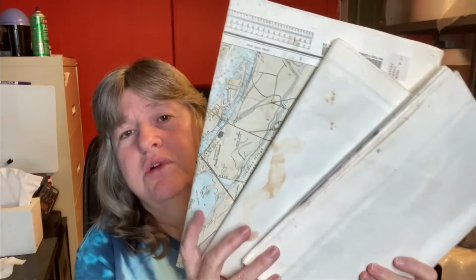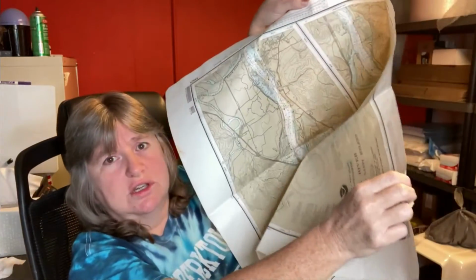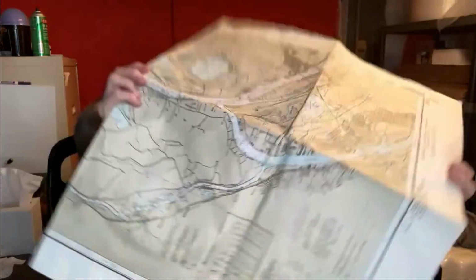Alrighty, now the next items going out are 3 soundings maps or charts, and they're all from the Washington, Oregon area. See, it says soundings. So they're all slightly different in size, and one of them, this one here, was actually double-sided. I'm not going to open up this gigantic thing, but as you can see, it's the different rivers and I guess the depths of the water, so boats could travel through safely.